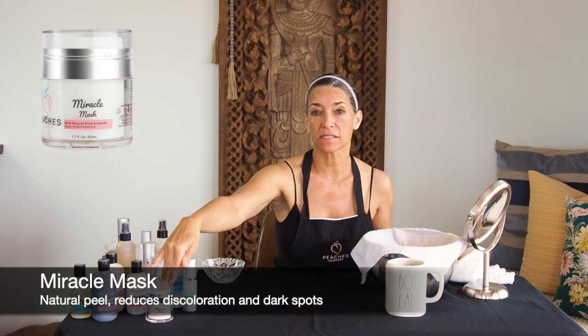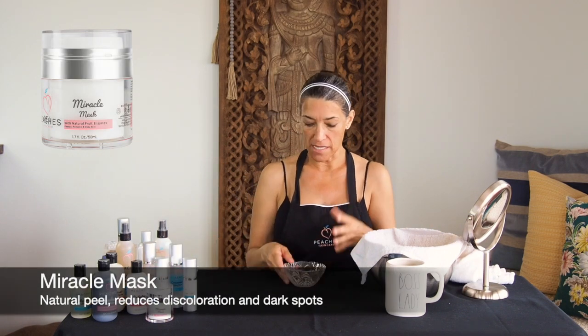After I have washed my face, I will then put on my Miracle Mask. So Miracle Mask in its essence is a fruit enzyme of pumpkin and papaya. You can think of it as a natural peel, a natural hydrator, a natural brightener and lightener. It's why we call it Miracle Mask.